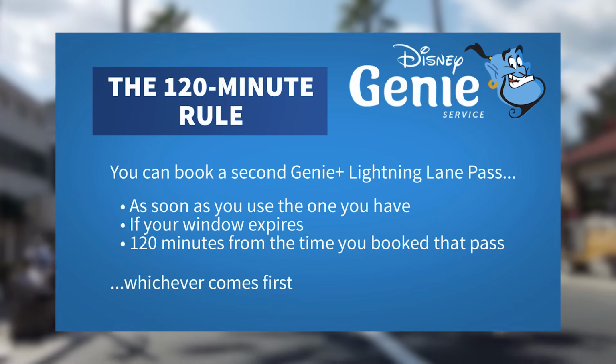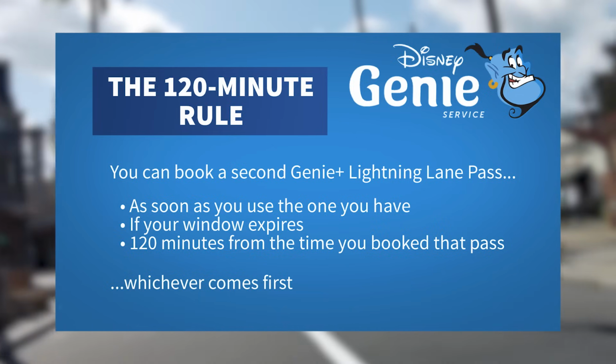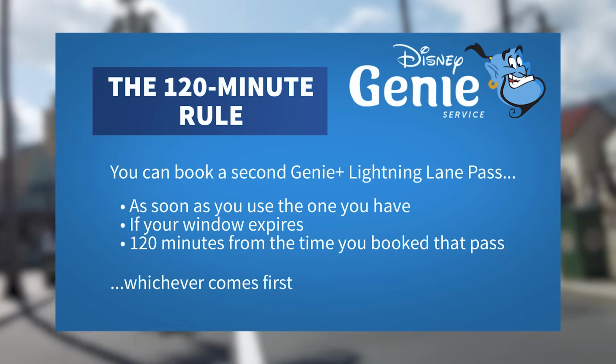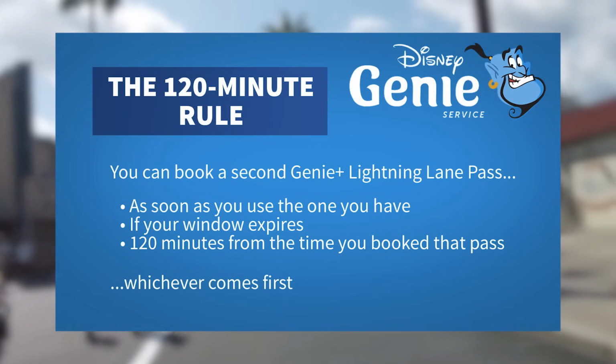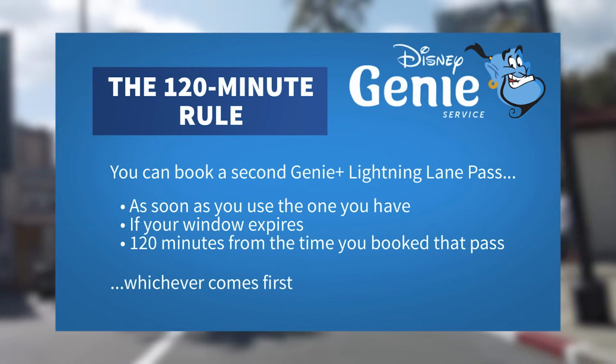It is important to note that some attractions you do have to scan in twice. So if you have scanned in for a lightning lane and you're immediately getting on the app trying to book another one and it won't let you, that's more than likely because the attraction has 2 scan-ins. So you'll just scan a second time and then you're able to book your next lightning lane.